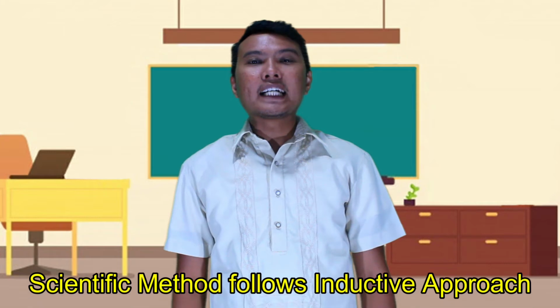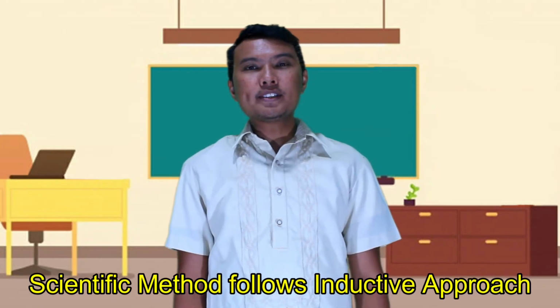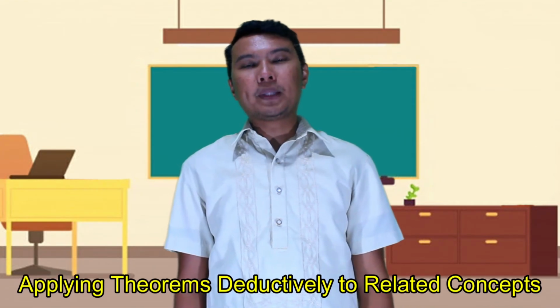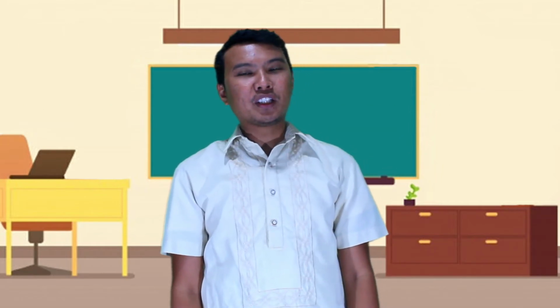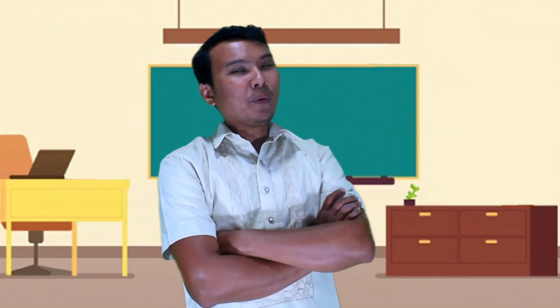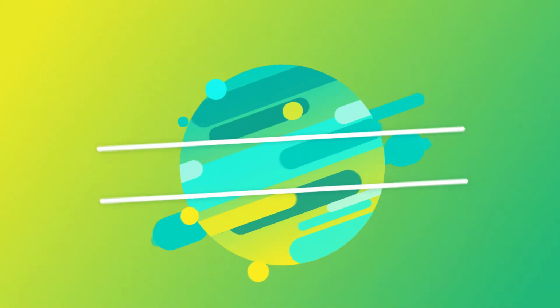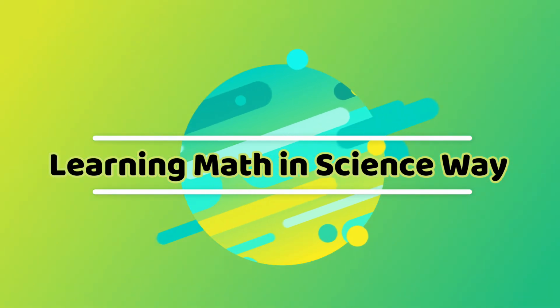In science, inductive reasoning has its place in the scientific method. Scientists use it to form hypotheses and theories. Deductive reasoning allows them to apply theories to specific situations. Believe it or not, you yourself might be using inductive and deductive reasoning when making assumptions on how the world works. Are you now ready to be amazed on how it works in the world of mathematics? Let's dig deeper. Let's learn math in science way.